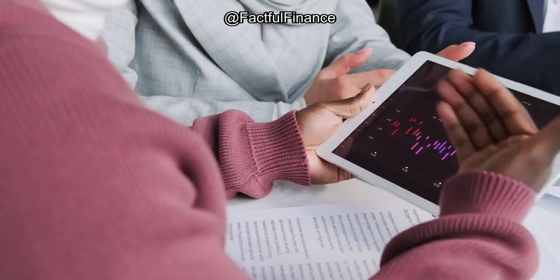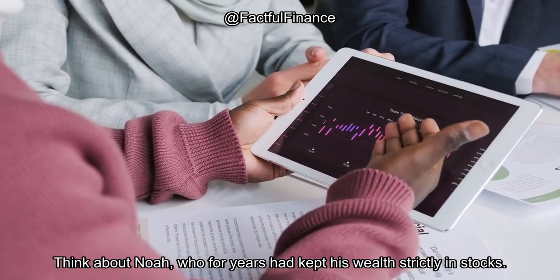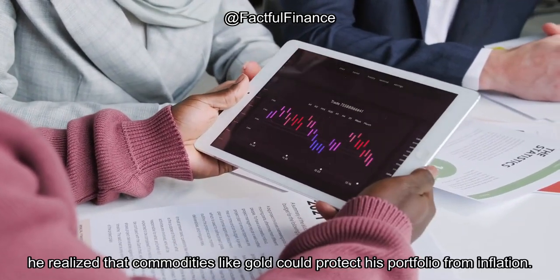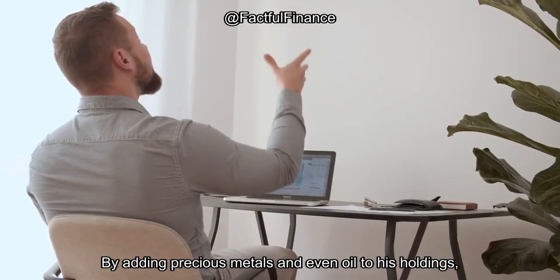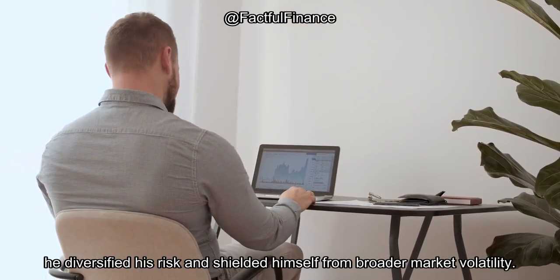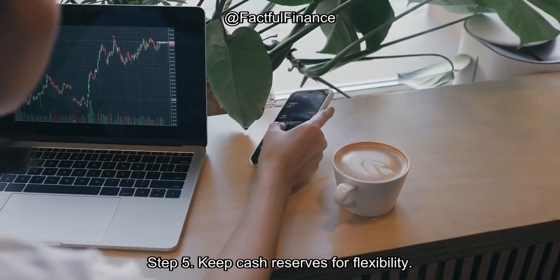Think about Noah, who for years had kept his wealth strictly in stocks. After a major downturn, he realized that commodities like gold could protect his portfolio from inflation. By adding precious metals and even oil to his holdings, he diversified his risk and shielded himself from broader market volatility.